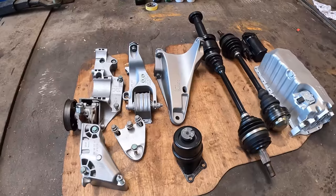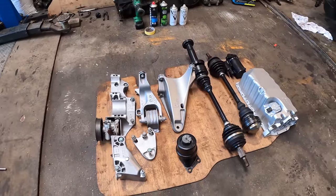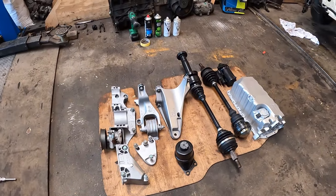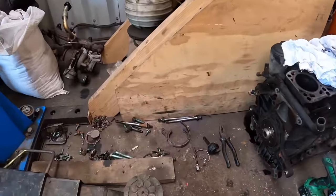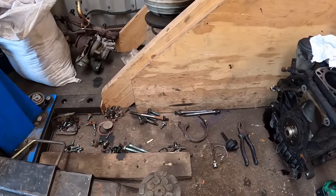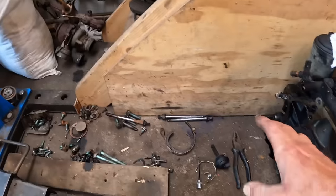I am really happy with those. Probably spent about 3 hours on them this morning. All makes for a nice job and a nice finish. Over here, we've got a collection of bolts. I do still need to give these a wire wheeling, but they're all in their piles.